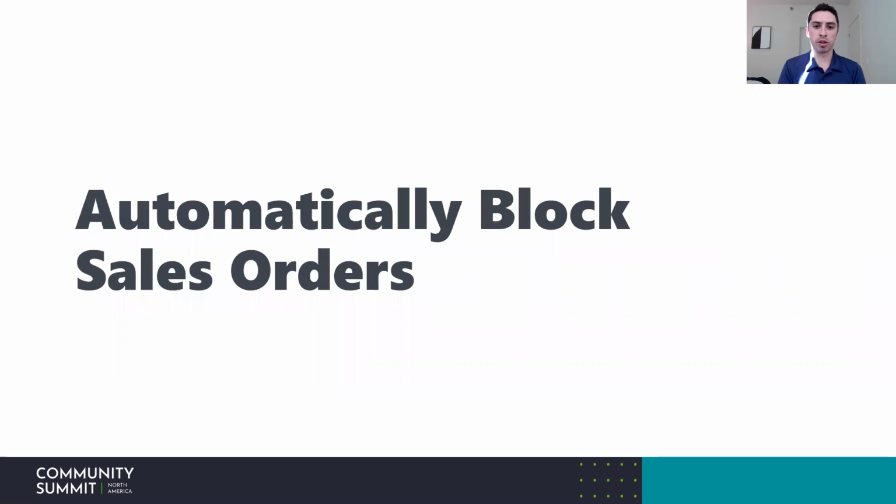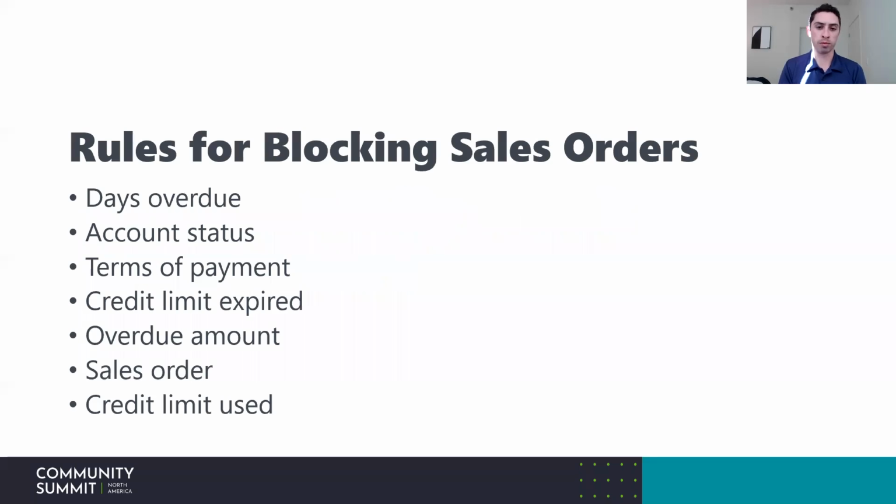So with that being said, we're going to get into more of the meat and potatoes of this functionality, and that really is talking about automatically blocking sales orders, and specifically the rules for blocking sales orders. So there's right here the seven standard rules that are out of the box. I'm not going to go through and name every single one because we're going to talk about each one, but these are the seven standard. So we're going to talk about why or why not did we set up this rule, how did we set it up, and what does the rule mean?